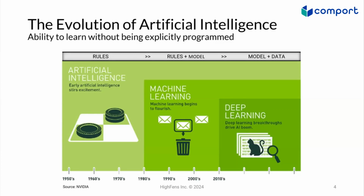So why not always use deep learning, for example? Well, the challenge with that is you need a lot of data for that and a lot of processing power. And in some cases, you don't have the processing power, or you don't have all the data, or you don't have the financial means in order to do deep learning. So it's kind of a middle of the road trying to figure out when to apply machine learning and when to apply deep learning.